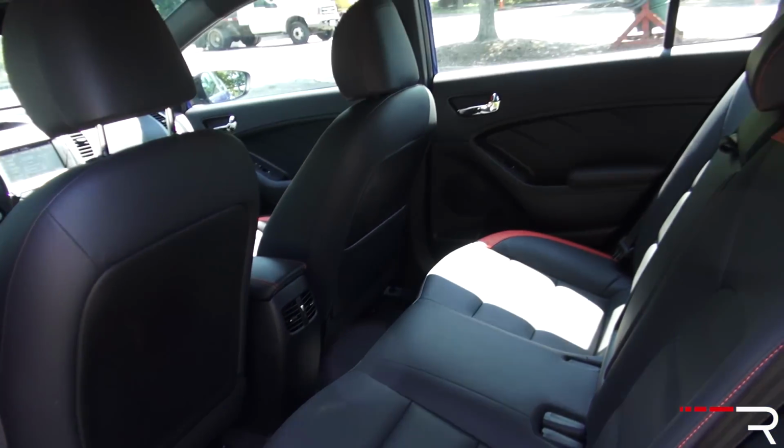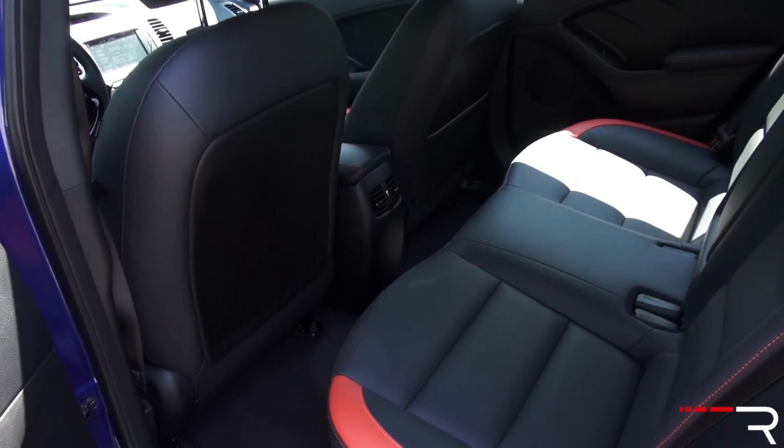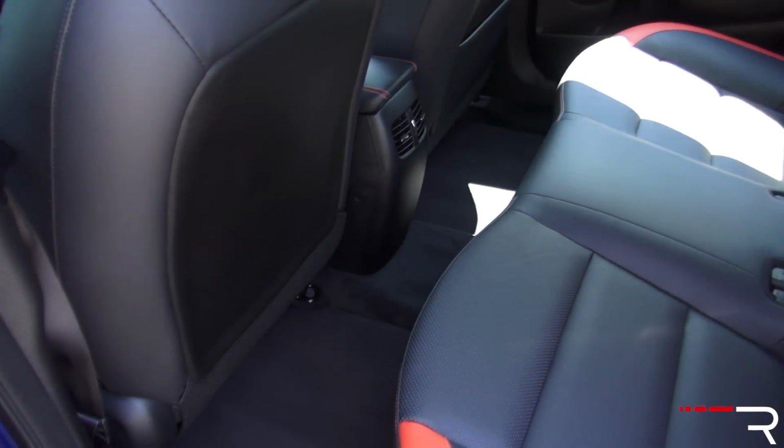Looking at the rear seat of the Forte 5, you can see the rear seat is pretty class competitive. I like the fact that the floor is almost nearly flat.